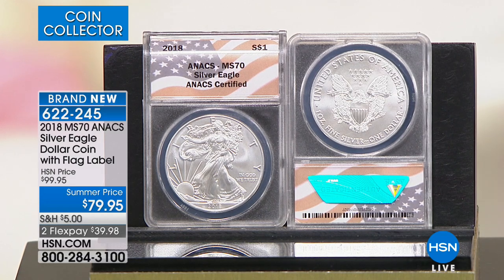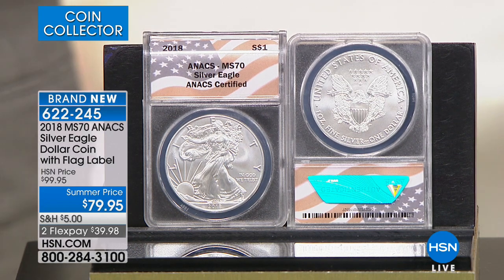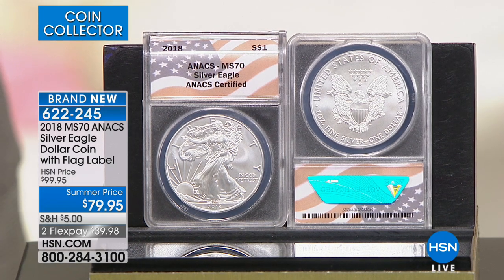So we're going to start with probably the world's most popular silver coin, no doubt. This is the American Silver Eagle. President Ronald Reagan signed the Liberty Coin Act in 1986, creating the most popularly collected silver coin in the history of the world and indeed numismatics, the American Silver Eagle.